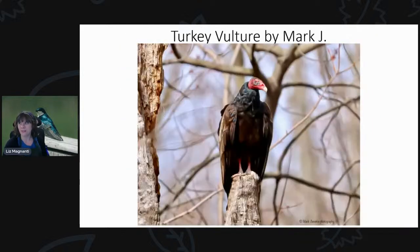Turkey vulture, been seeing lots of turkey vulture hovering around. They tend not to flap when they're in flight. I know out of Braddock Bay at the Hawk Watch, they've been getting a lot of them flying over. It's a great time to look for turkey vulture and other birds of prey migrating through.